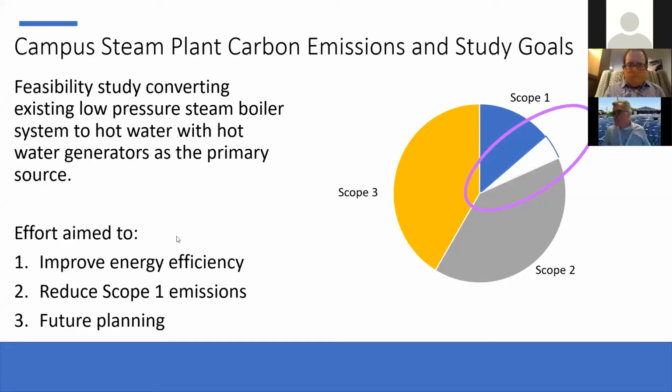We're trying to look at reducing these scope 1 emissions and trying to get to some future planning as to how we address that. So what we're trying to really get to is this little chunk of our central plant scope 1 natural gas fuel use, and that's what this study looks like.